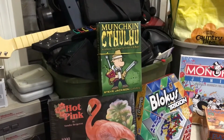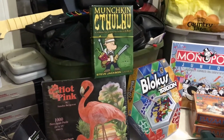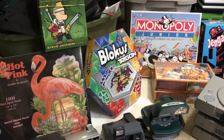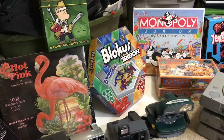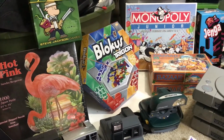On top of that, Munchkin Cthulhu. Got that at Savers for $2. That'll just go into my collection of Munchkin games that I still haven't played yet. Blokus Trigon next to that. So that was out of print for a while, I believe, but now it looks like it's back in print. So this one's only going for about 25. Used to go for about 40, 50.